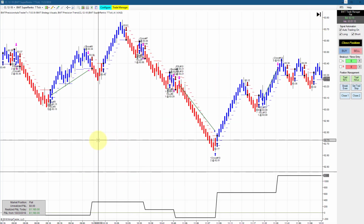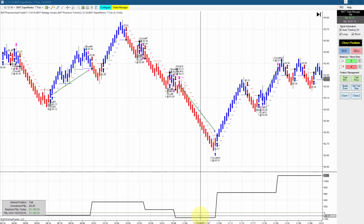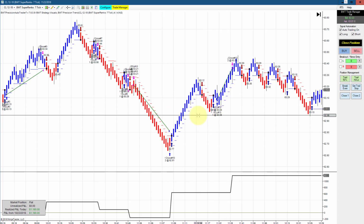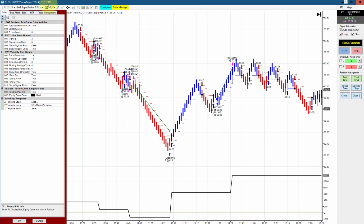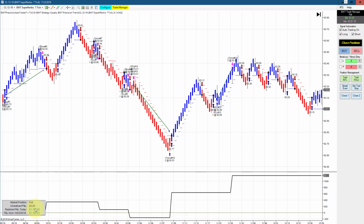Okay, the crude oil on a Super 7 tick started off with a loser, and then we drew down not very much, only about 100 per contract, and then came back with these two nice winners here, and I believe we hit our goal of 1200. So we had 1 tick of slippage per contract at the exit here.